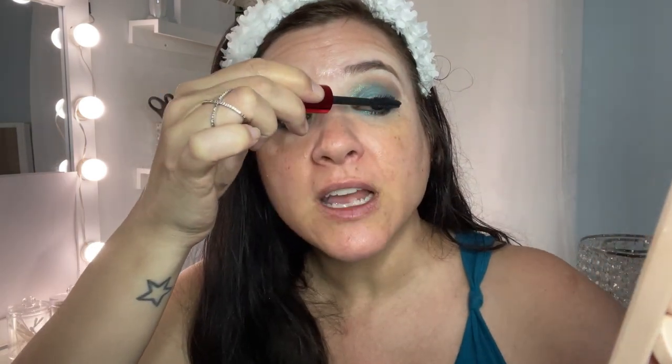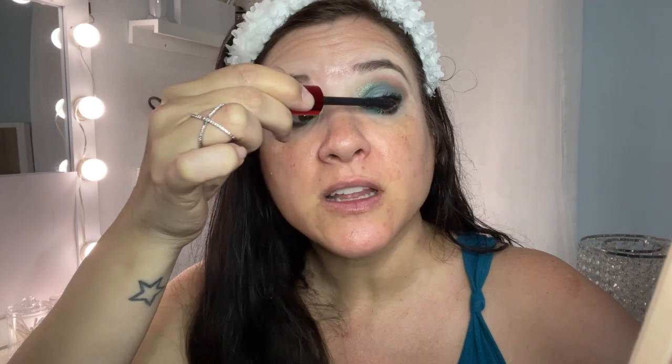It lengthens, which is what I need the most in my tiny little lashes. But then it has those extra perks of grabbing the lashes and curling and lifting. So I love that about it, that it's a very multi-purpose thing and so easy to work with. So I really like it. Yeah. And it's got a good, you know, packaging and all.